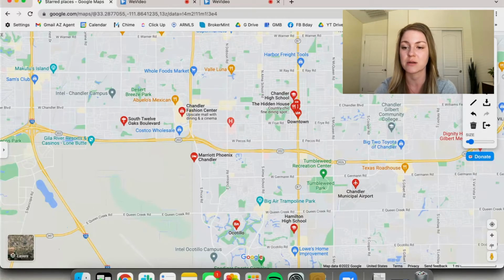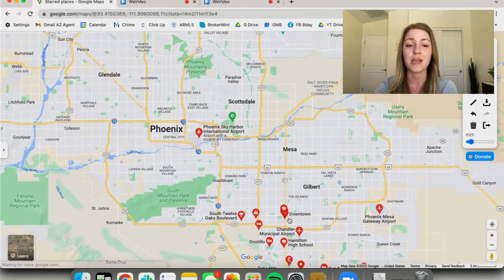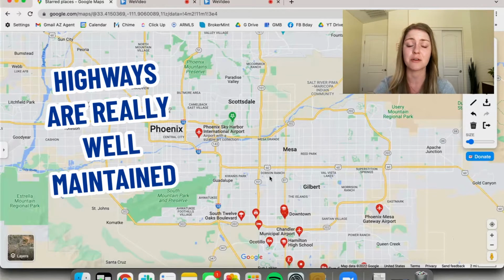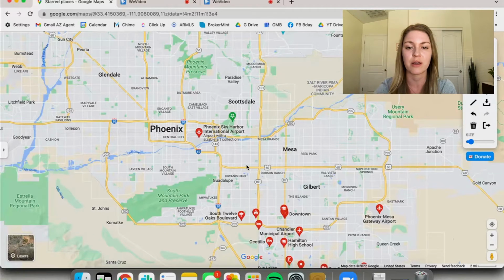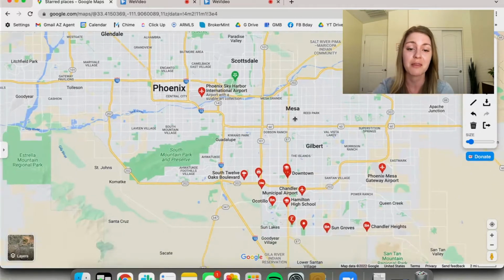You can see that Arizona is laid out with a lot of really good highways that can get you anywhere you need to go in the greater Phoenix area. The highways are really well maintained. For the most part, they're pretty new. And as you can see, Phoenix and the greater areas around it as a whole is laid out on a grid system. North, south, east, west. We talk about this in a lot of our videos. It's really easy to navigate, basically. So that's nice.